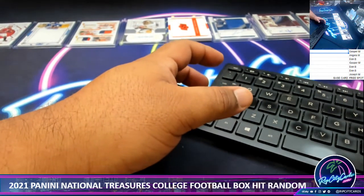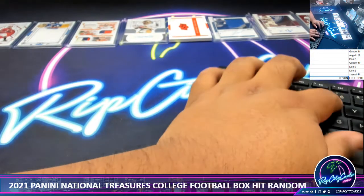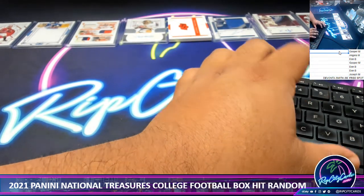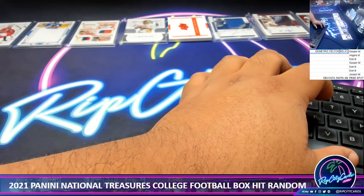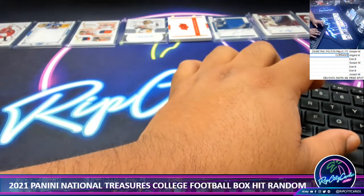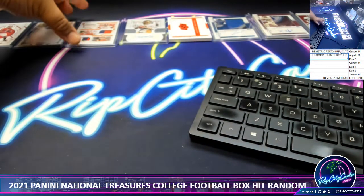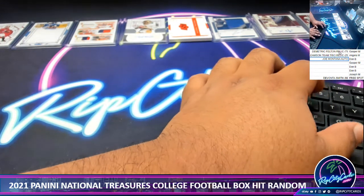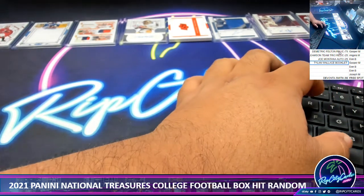Alright, so let's see what we got here. Devonta Smith /99 was the first card. Then we have Demetric Felton relic /75. We got the Clemson team trio that is numbered to 25. We got the Joe Montana auto /25. Tylan Wallace booklet /92.